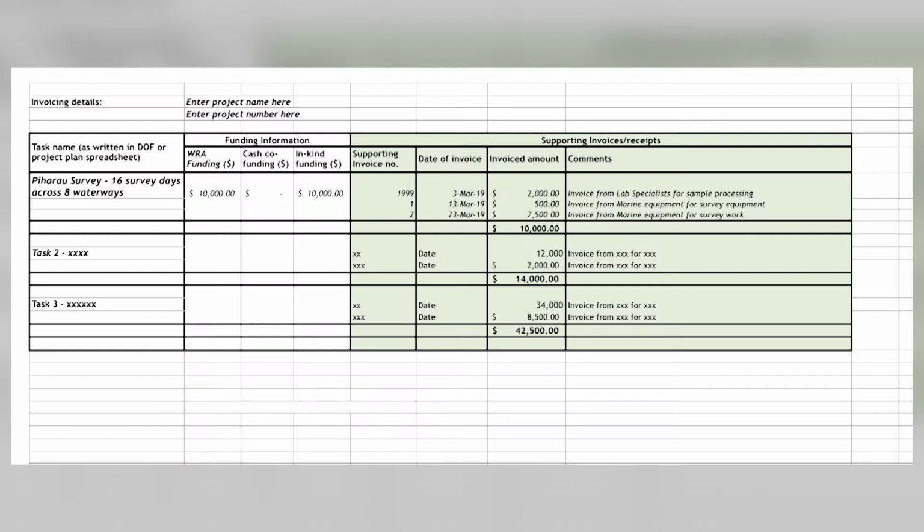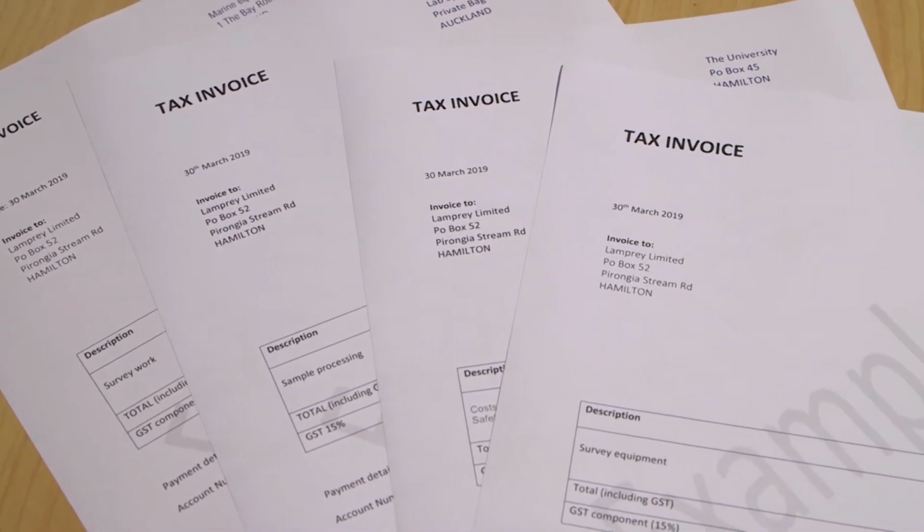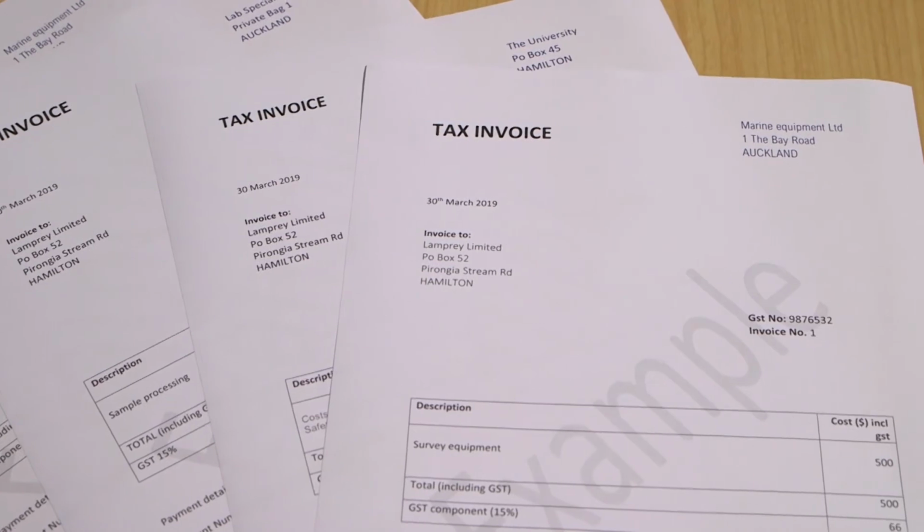If you have a more complex project with many tasks or supporting invoices, say more than 8, please upload a separate spreadsheet summarising these when you upload your invoices. Your spreadsheet should list each task you have completed, the funding you have available for that task, and then list the supporting invoices for work undertaken relating to that task, along with the dollar amount they are for. This will enable us to easily match your supporting invoices to the correct tasks. Rather than uploading lots of individual supporting invoices, please put all these together in one document.